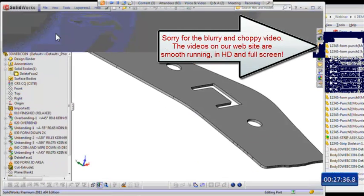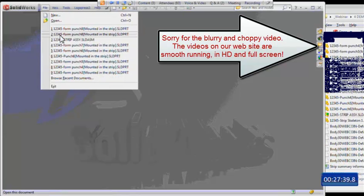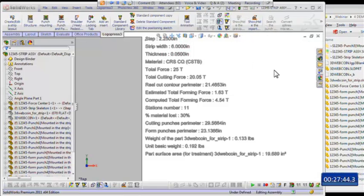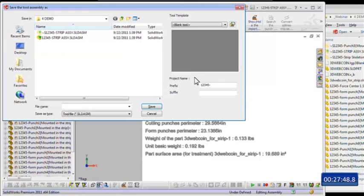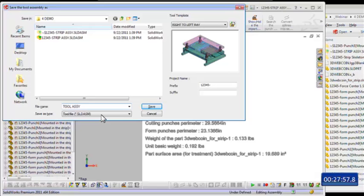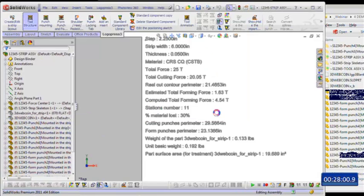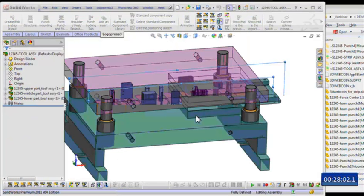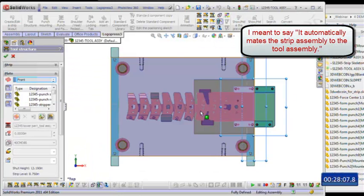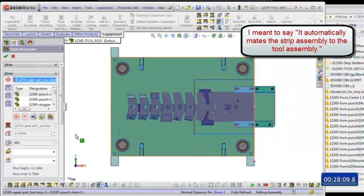And actually, I probably should leave the strip assembly open because we're now going to put it into a tool. So let's go to Tool Structure, and let's select this tool template, and give it a file name of Tool ASSY. It's going to automatically put the project name on it. On every component that goes into the tool now at this point, it automatically mates the tool, as you can see there.